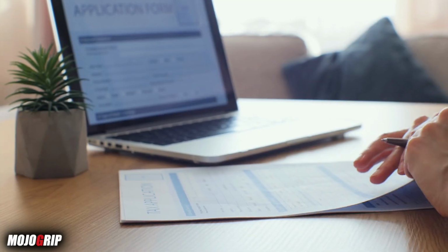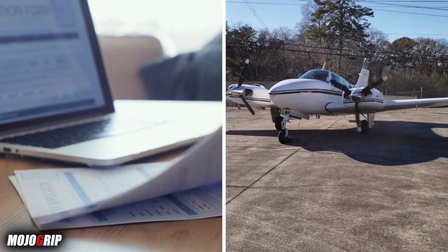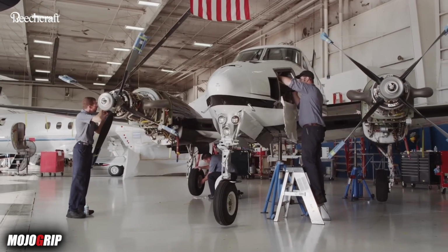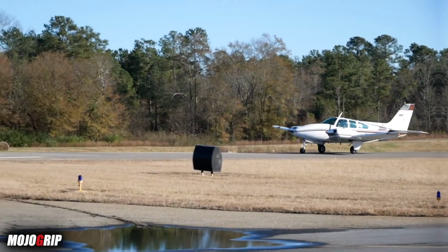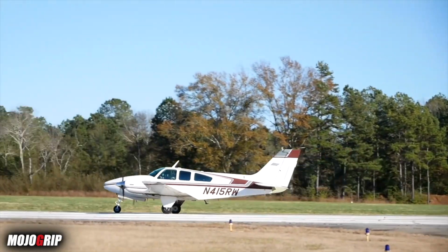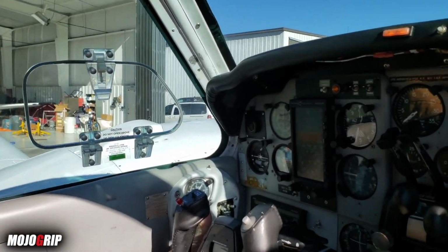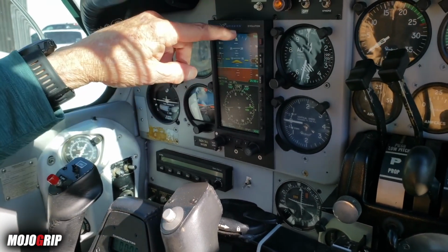When it comes to insurance, the rates are very decent on a Baron, partly because this is a highly produced airplane and Textron is still producing Beechcraft Barons today. So parts are readily available, and because so many of these airplanes still fly today, insurance may give you a break depending on your pilot qualifications and how many hours you have, particularly in the Beechcraft Baron.